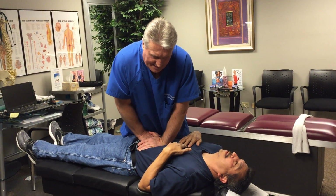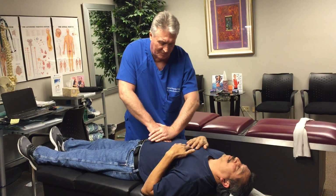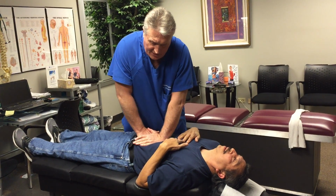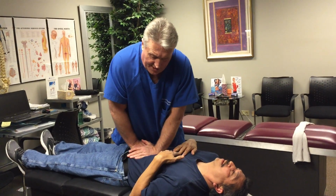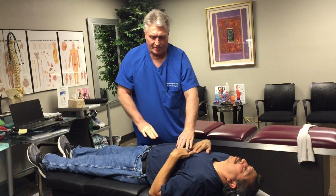I'm getting way down deep and I'm grabbing the top of his stomach, which is called the fundus, and I am pulling that straight back down through the diaphragm into the lower cavity below the diaphragm. And then we're going to make sure his ribs are lined up.